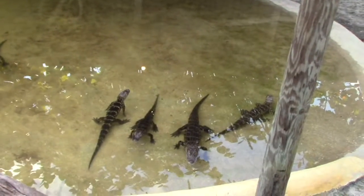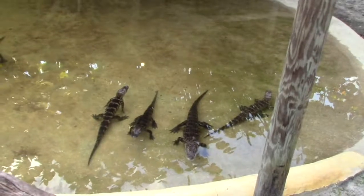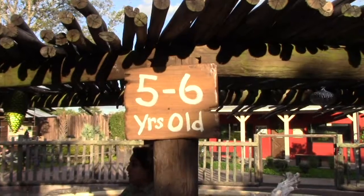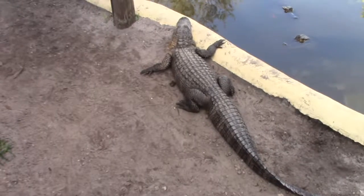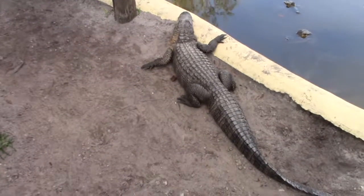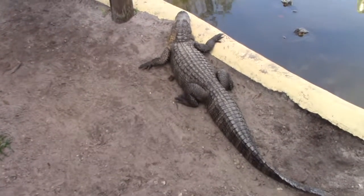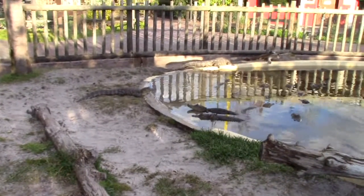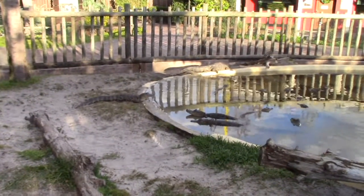Yeah, what's up, alligators? Probably looking for a snack. These are 5 to 6 year old alligators. Can an alligator bite at 5 or 6 years old? A lot bigger than the other ones. Again, these are 5 or 6 year old alligators.